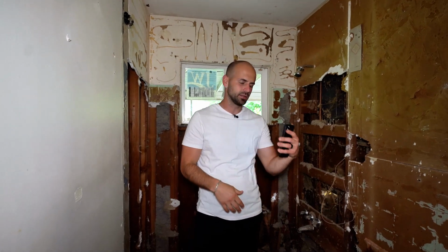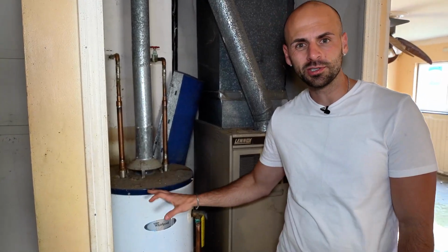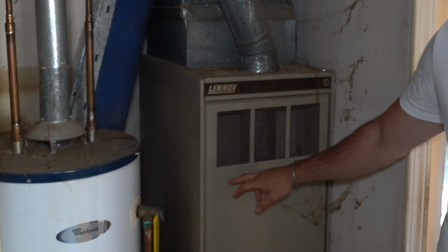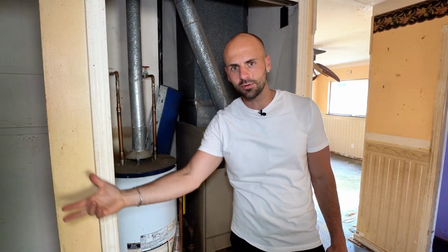If you're renovating a half bath, very simple, it might cost you $1,000. That's for the toilet, the vanity, the mirrors, the light, all that stuff. But this is a full bathroom. As you can see, there's really nothing here. Typically it's gonna cost you $5-ish grand for bathrooms. This one's gonna need a little bit more work, so maybe $6,000. We're also gonna put in a new hot water tank. It's gonna cost about $1,200. We're gonna put in a new furnace. It's gonna cost about $3,000. And we're gonna put in an air conditioning unit outside, which is gonna be another $3,000.